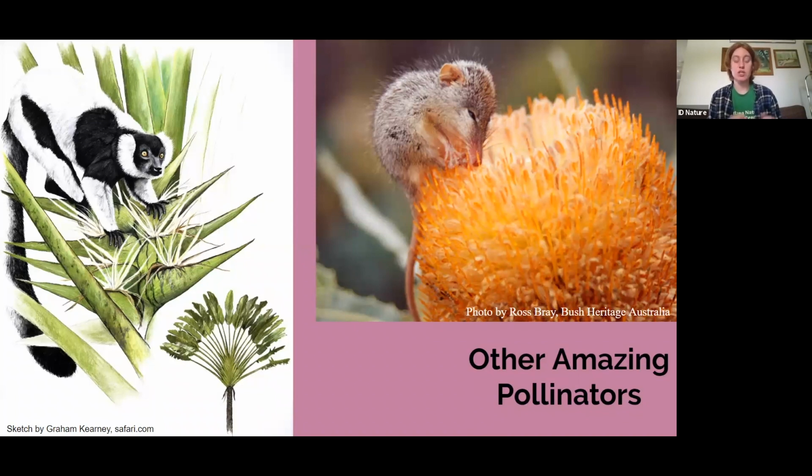Lemurs have really, really strong hands, and unlike most of the rest of our pollinators, they are going to actively pull apart these flowers of the traveler's palm to get their faces in to drink the nectar, and they'll get the pollen all over their face, and they'll go to the next tree, do the same thing, use those strong hands to open up and take the pollen to the next tree. That's pretty cool. We have a primate pollinator in the lemur.